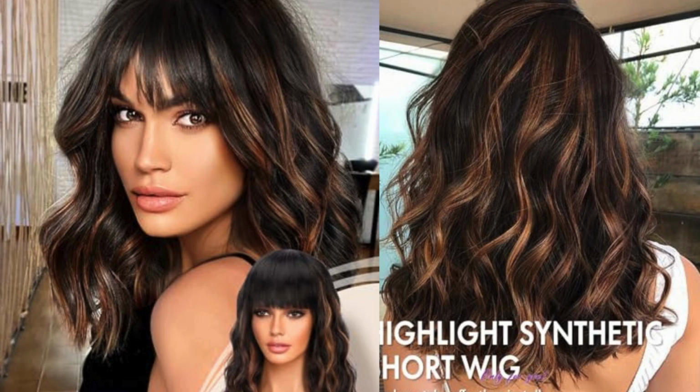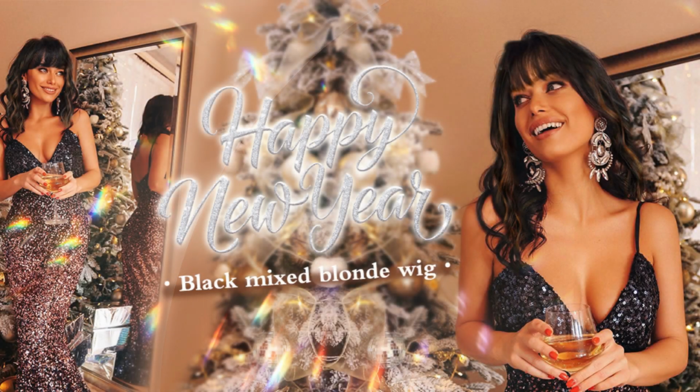You can style it, straighten it, curl it up to 160 degrees Celsius. Just please don't go overboard. We're not trying to fry her, okay? I curled the ends a little last weekend for brunch, and it held up so nice. I didn't even have to do much. Just a little touch-up, and I was good to go.